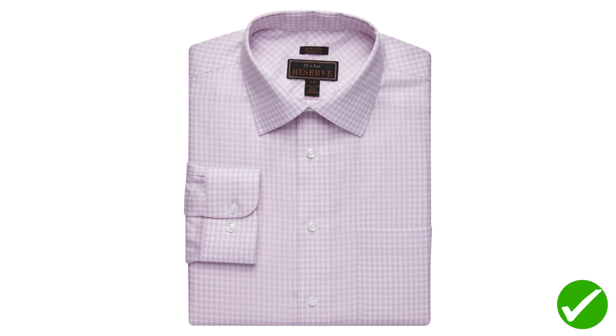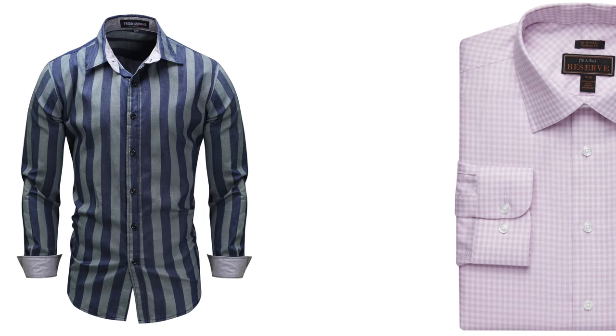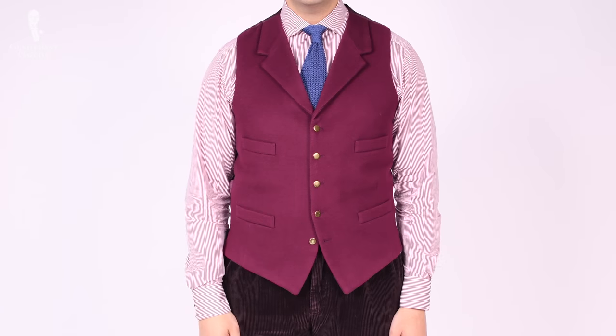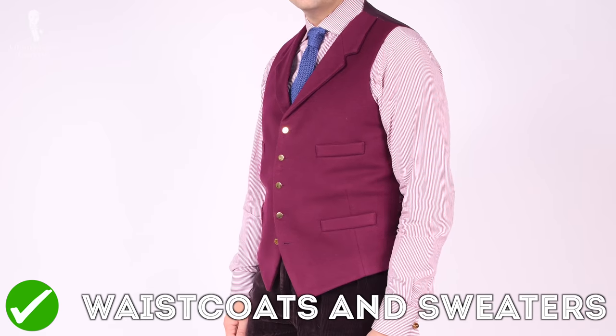Whatever the color situation, just remember, the finer and smaller a pattern, the more formal a shirt is, and the larger a pattern, or bolder, the less formal the shirt. Staying with the torso for a moment, let's talk about waistcoats and sweaters.